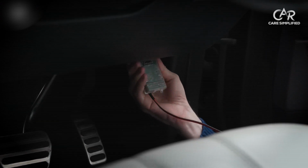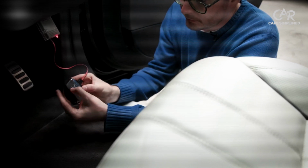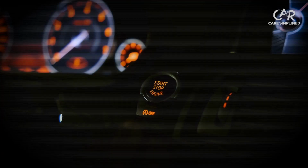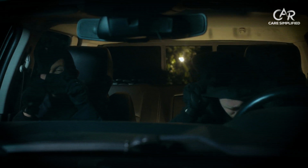The entire programming process takes 4 minutes and 12 seconds. Once the cloned fob is programmed, it works exactly like your original key. Doors unlock, engine starts, alarm system stays silent. The thief now has permanent access to your vehicle whenever they want it.